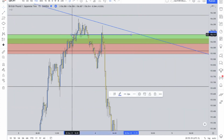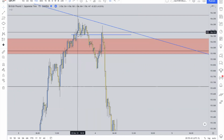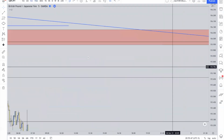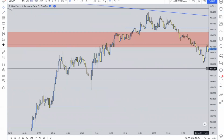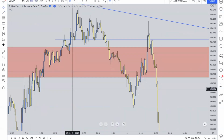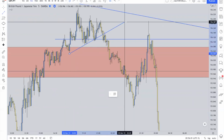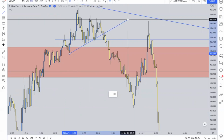So I'll mark this off. We can remove this for the time being so we can see what's going on. So this is what was happening in the time being. And just to get into more details of the area, this is what was happening on the 5-minute time frame, right? So what I realized is that price was struggling here for a few minutes. So what I did, this was a slight pattern that was being formed as well.